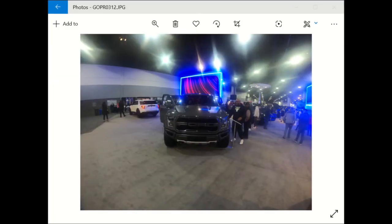And what we have here is the Ford Raptor. The 2020 Ford Raptor starts at $53,455. It has seating for 6. It has a high output 3.5 liter V6 EcoBoost engine.